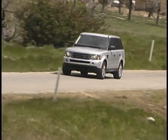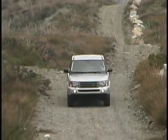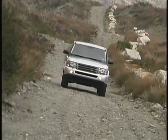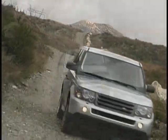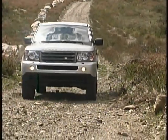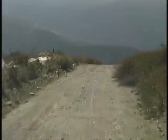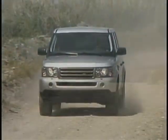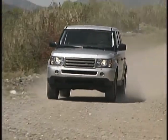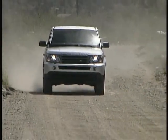I would say that if you're really interested in on-road sporty performance, but you still need serious off-road capabilities, this is a great vehicle. If, however, you spend more time out in the outback, as it were, and driving on really rough roads, you might prefer to have the regular Range Rover or the LR3 as opposed to this because of the more agreeable off-road ride characteristics, and of course in those you're giving up some of the sporty demeanor.